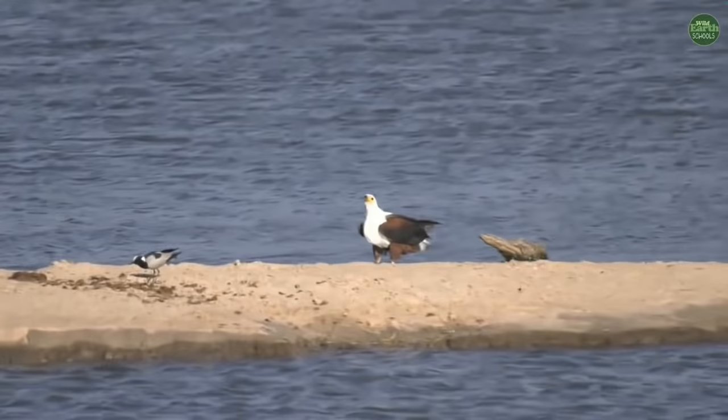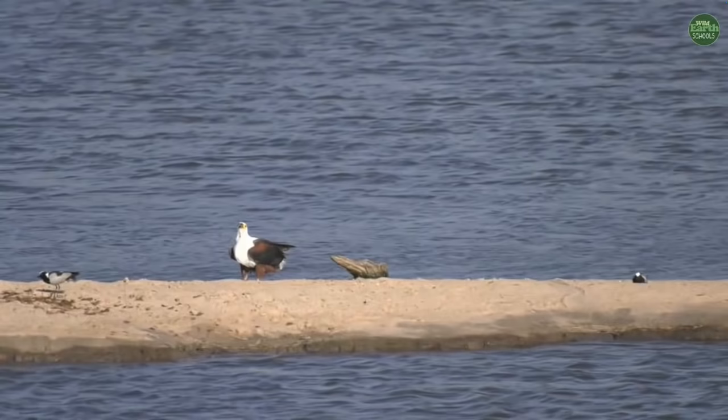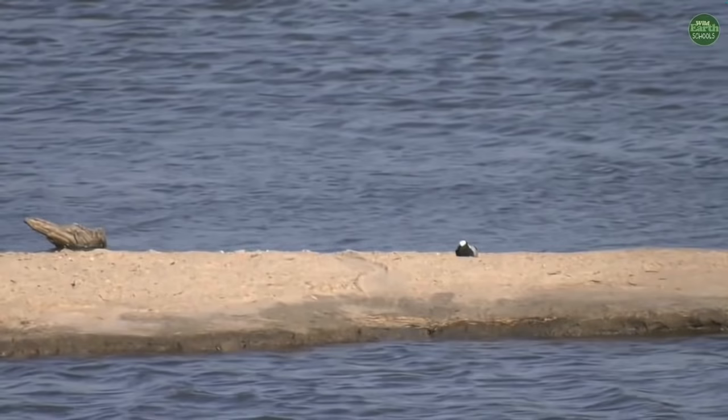And he landed on that little island there, and those two smaller birds that were around didn't like it very much and were busy trying to chase him away. But he's not going anywhere. He decided he's going to stay there because that bird on the right, which is called the lapwing, looks like it might be sitting on some eggs. It's very interesting. A little bit early in the year, but it's possible. That's why they were being so aggressive towards the fish eagle.